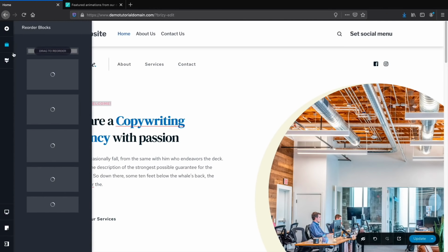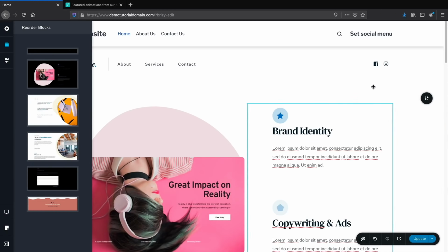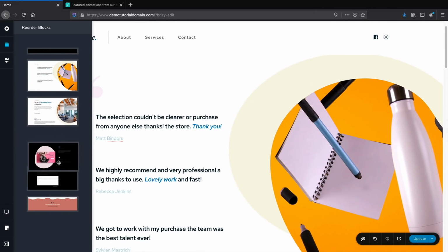Now let's say, for example, we want to reorder our website. So we have this reorder blocks. What this is going to do is that we can just drag and drop something to reorder it. So instead of actually having to manually change everything, we can do it right here. So it's like, you know what? I want my homepage to be this section, right? And then I want this to be down here, and so on and so forth. So this is really helpful to customize your website.